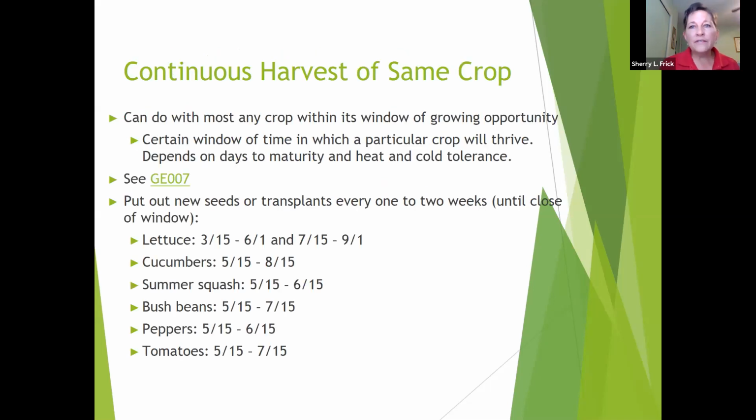So for continuous harvest of the same crop, you can do with most any vegetable within its window of growing opportunity. So you want to grow during the time when it's going to thrive. So for lettuces, you could put out new seeds every 2 weeks or transplants every 2 weeks when it's cool out, like say maybe March 15th to June 1st, and then again in the fall. Cucumbers are a warm season crop, so you're going to have to wait till after your last frost, and if you put in plug plants, they would take about 60 days. You could harvest, pull them out, and then put in new plug plants and get another harvest in the fall. So you get the idea there.